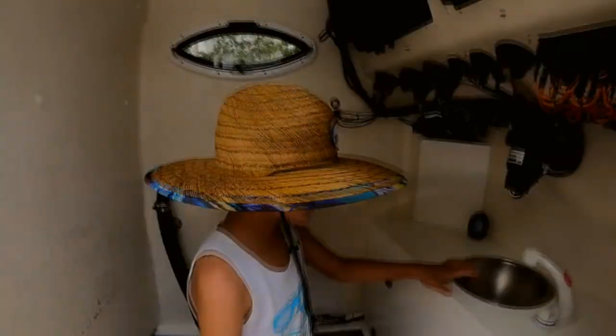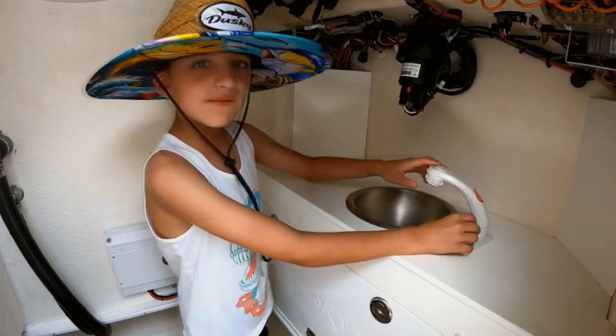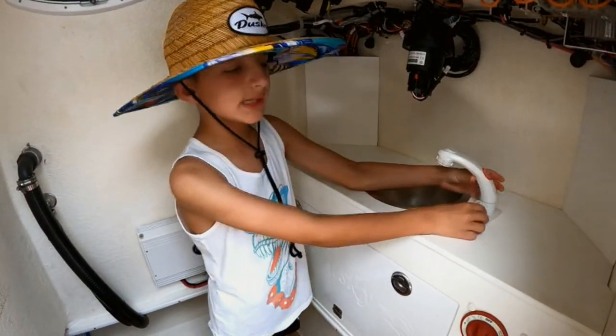We are going to show you now the center console. It is extremely spacious and one of the favorite parts of the boat for my kids, especially Sebastian. Here you go, buddy. One of my favorite parts of the boat is the sink and this room.